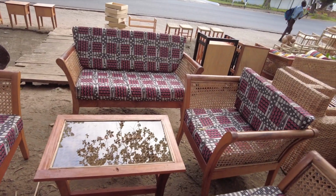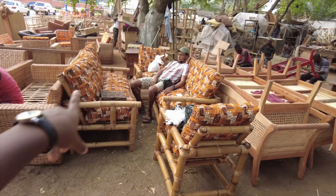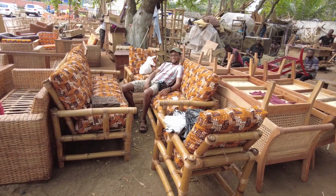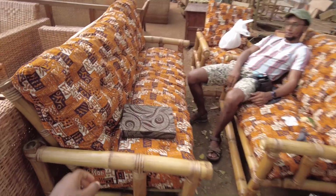But I don't know, this is just too plain. And it was actually more expensive. Not that much more expensive, but see how Casey is relaxing. Casey! So yeah, we're getting this furniture, but we didn't like the covers.